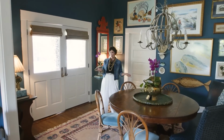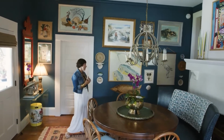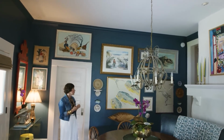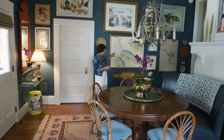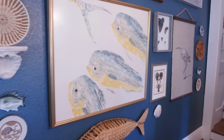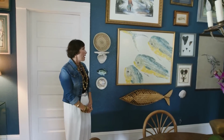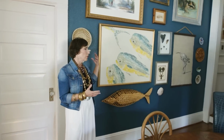I am from Florida originally, and so I love art and all things Floridian, and that's why everything here is pretty coastal. Some really special paintings. This is actually a rubbing, and my parents actually got this picture, and I kind of stole it from them. It hung in our house for a long time, and I've always loved it, but they're actually mahi-mahi fish, and when they come out of the water, there are these beautiful blues and greens and yellows.